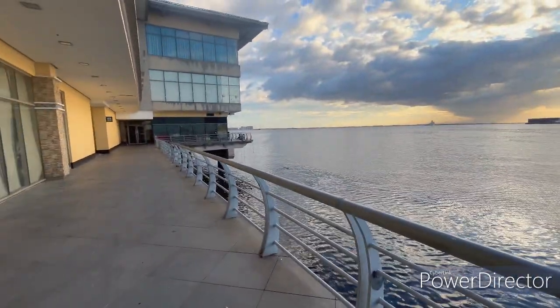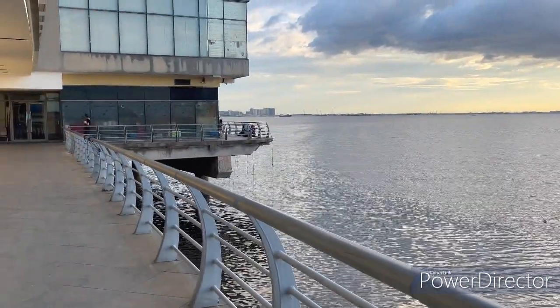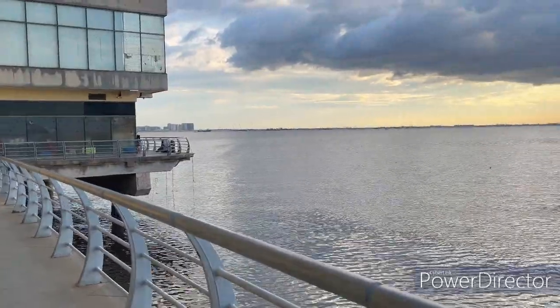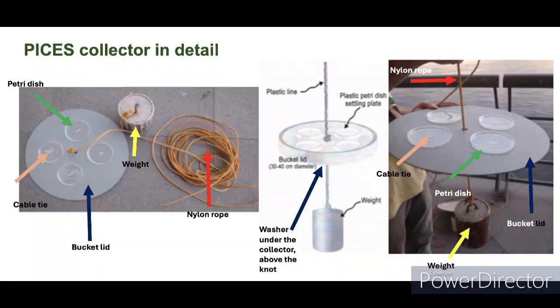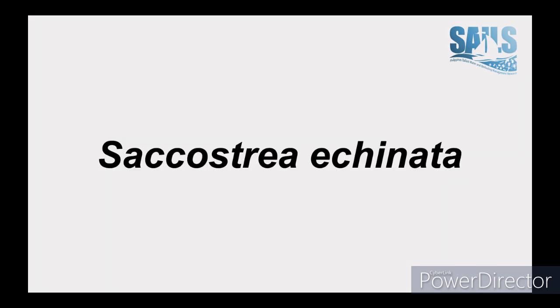After around 60 days or so, the collectors are retrieved, a petri dish is collected, and organisms in the petri dish will be identified. Here are the two species which are featured in this video. We have Saccostrea echinata and Pinctada imbricata.